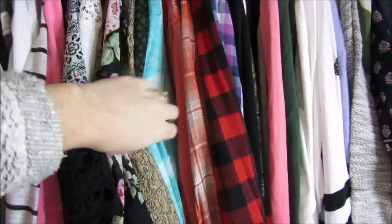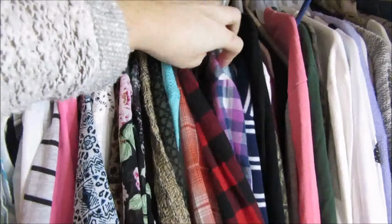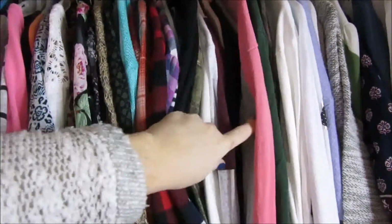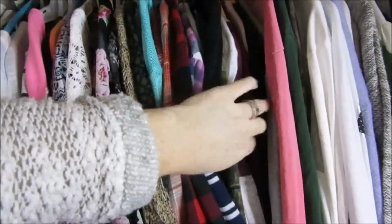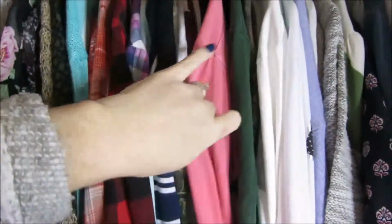And then you start getting into like the plaids. I like to try to keep my plaids together in the same style as well. And then you get into more of the long sleeve shirts. These are more dressier ones. And then these are more of like t-shirt type long sleeve. And I like to keep those together.